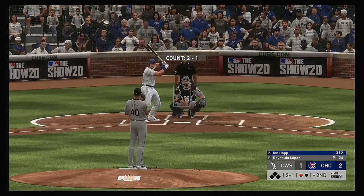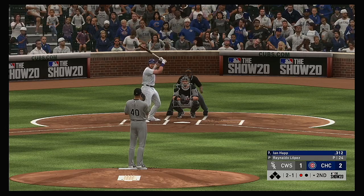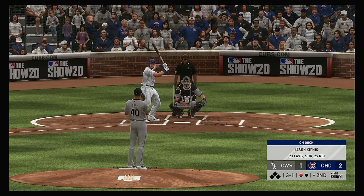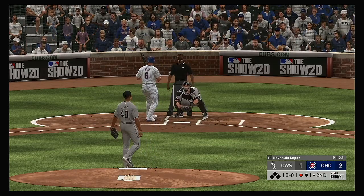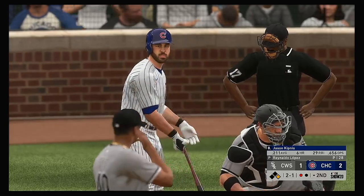And that'll bring in the Pittsburgh area native Ian Happ, hoping to stay hot. He had a couple of hits, including a home run yesterday. He's fallen behind now, 3-1. Waiting his turn on deck next is Jason Kipnis. Fastball too high, ball four. At the plate, Jason Kipnis.